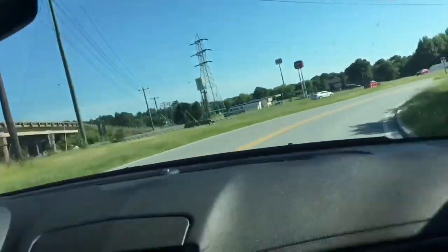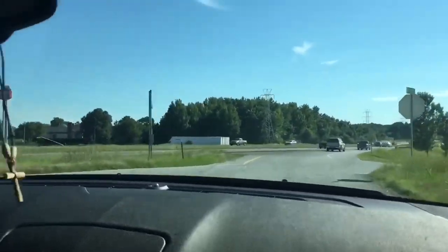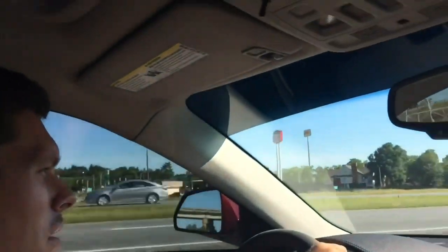I'm running actually E85 right now. Oh, so you're running more horsepower than the regular gas on here. Yeah. That's pretty cool.